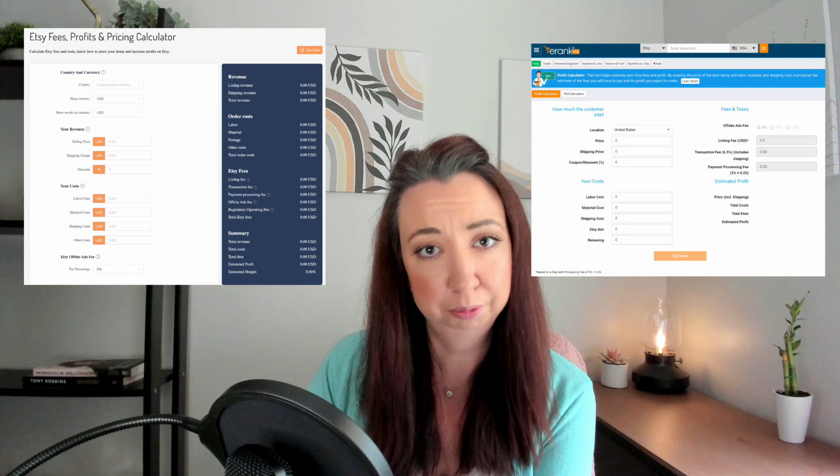And if you're not sure if your profit margin is higher, or if you're not sure that you're actually selling a higher ticket item, make sure you're using a profit calculator. There's plenty of free ones out there. Etsy Hunt has a great one. eRank has a great one. I actually built one that I use myself.